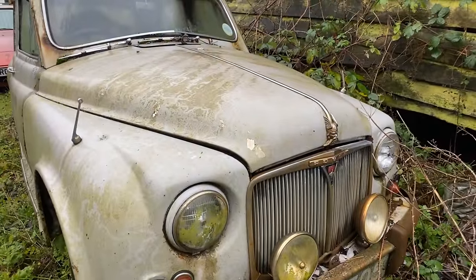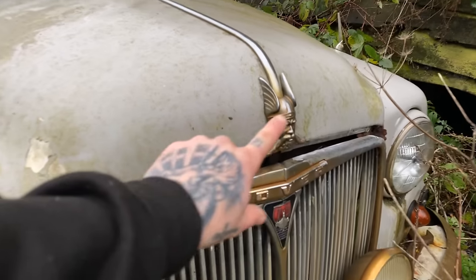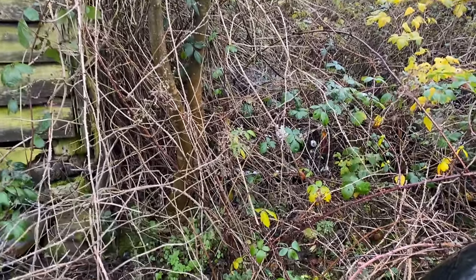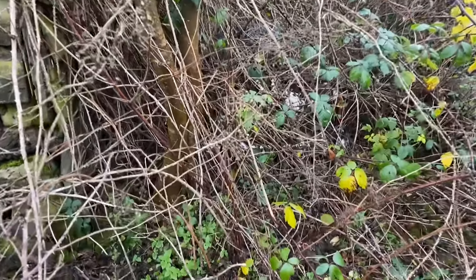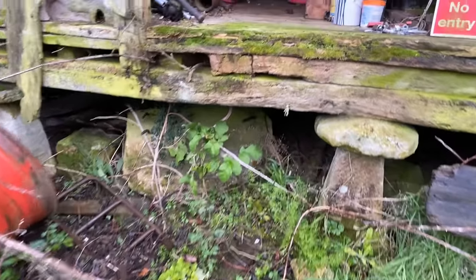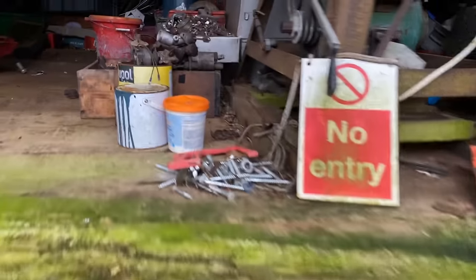Wow. Do you know what? I love these. The old Viking on the front, they look really cool. Oh, that's another car there. I never even saw that. That looks like a little MG. There are just so many cars here. So I think we've got one more barn to have a look in. Stu's already up in it.